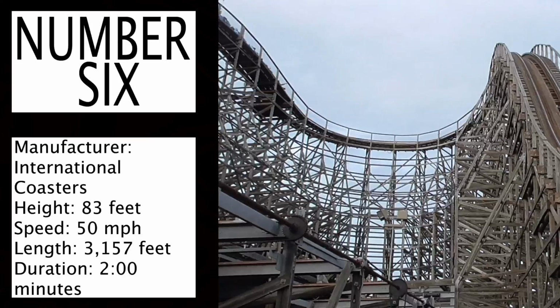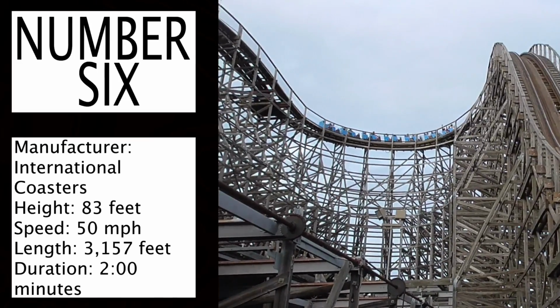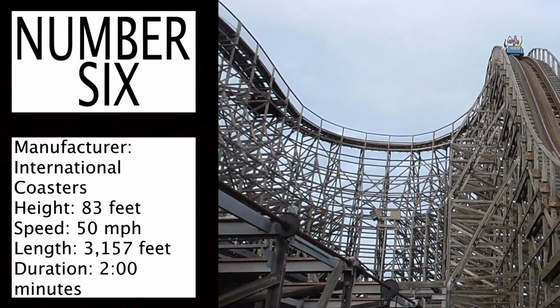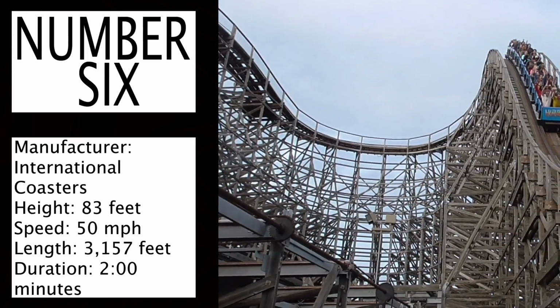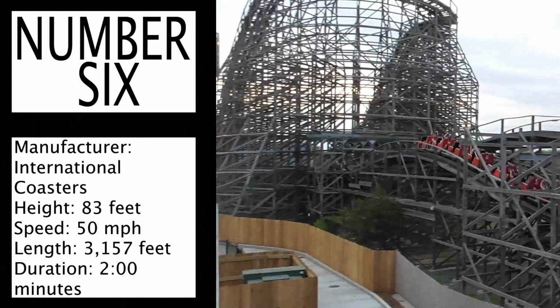Next is the Hurler, and don't confuse this for the Hurler at King's Dominion. The Hurler at King's Dominion is going to be a lot more rough than this one. This one is actually decently smooth for a wooden coaster. I didn't find much airtime on this ride, but I did ride in the middle of the train. I think if you're riding in the back or the front, then you'd probably get some airtime. But at least it's smooth, so that's why it's taking the number 6 spot.